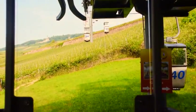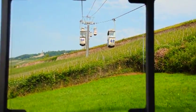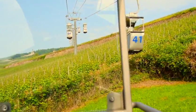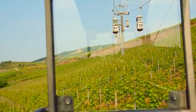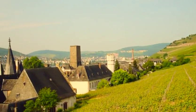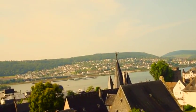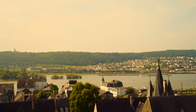Hang on, Pat. Here we go. And up, up, and away. While we're ascending, you will enjoy the magnificent views of the upper middle Rhine Valley, which is named a UNESCO World Heritage Site. And you'll see the picturesque landscape of terraced vineyards, forest-clad hills, and green river isles.